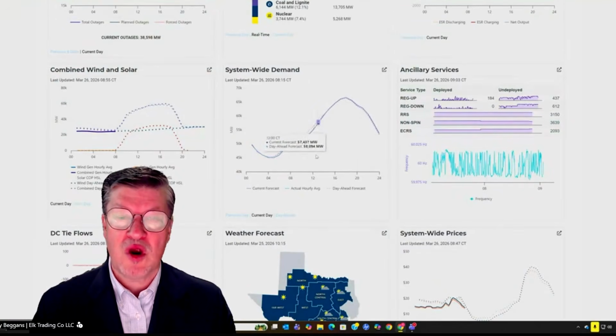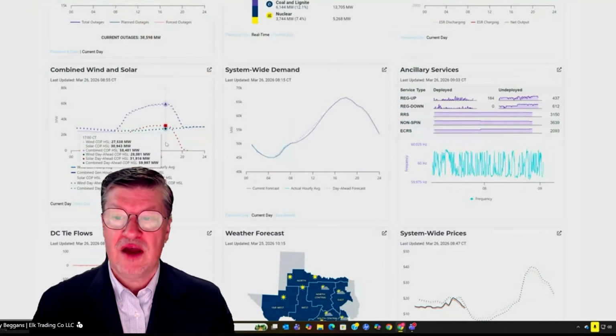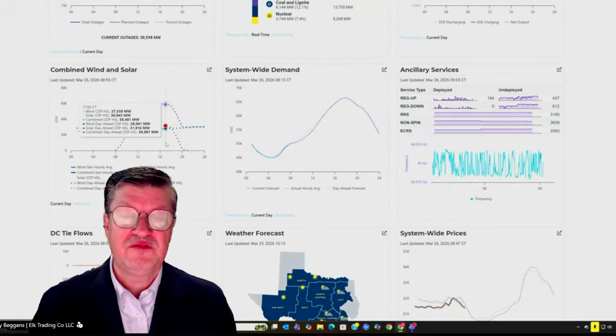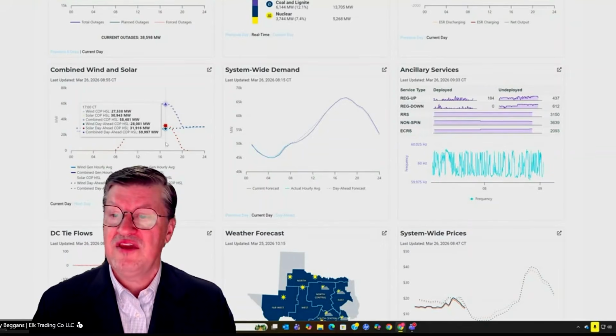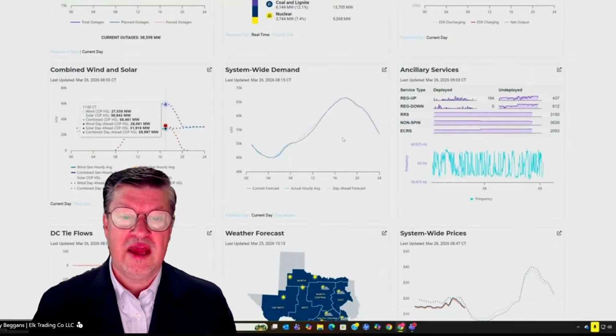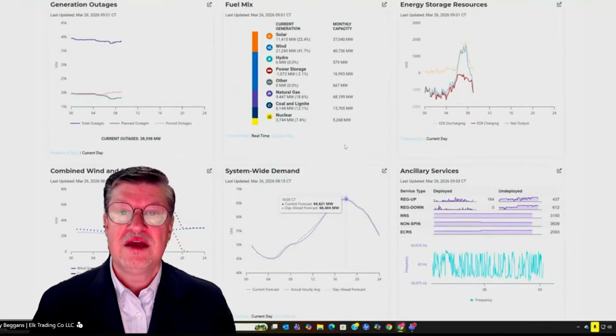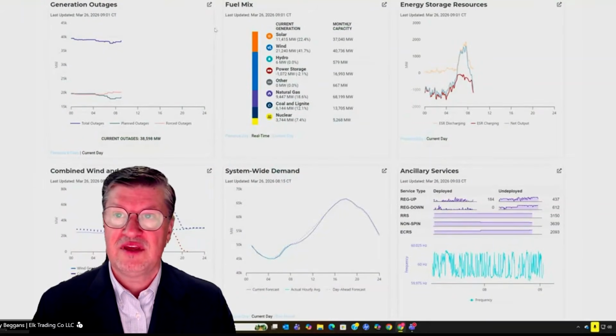What else is weighing on the market? Well, today in ERCOT, we've got renewables all the way up to about 58,000 megawatts around 5 o'clock. And of course, our expectation for the load today around 5 o'clock is around 66,000. So renewables, again, are stealing market share from natural gas right at the peak of the day.